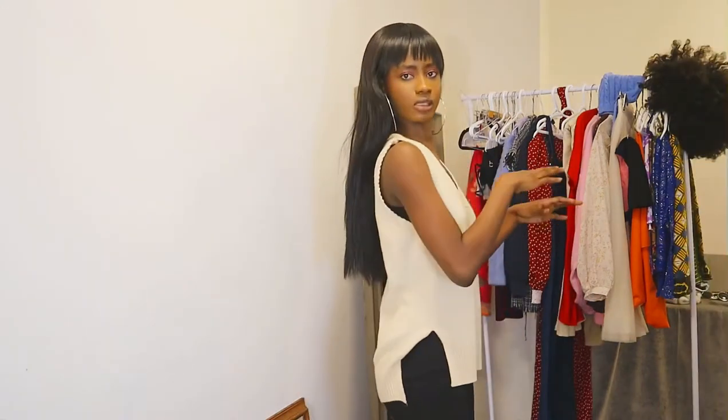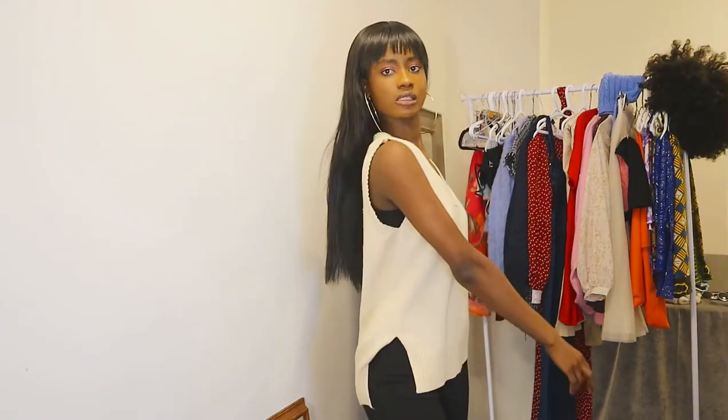So the next thing I got was the vest. I accidentally got two, so I'll take the other one and make something else out of it. There's something I've been eyeing for a bit. But yeah, it's cute and I like it, so we'll work with it.